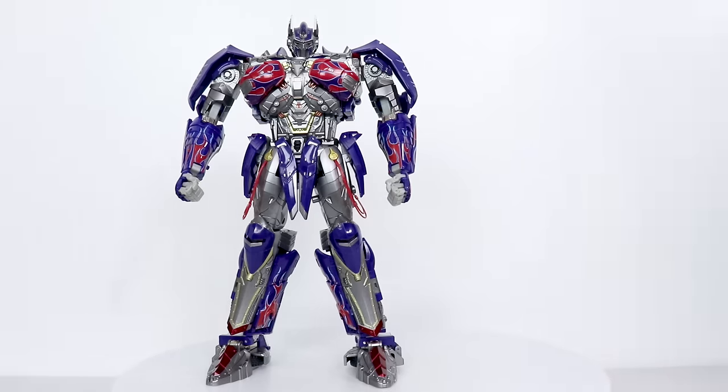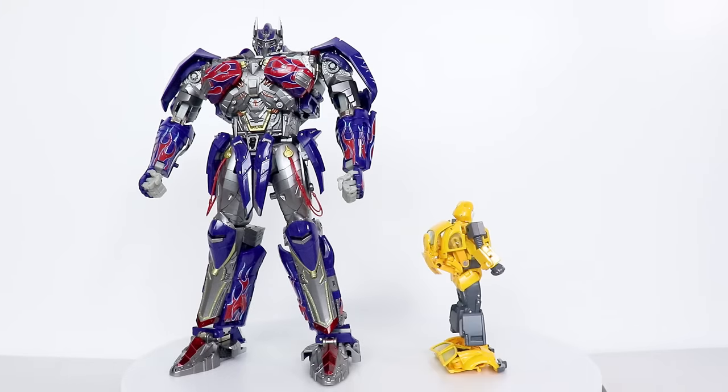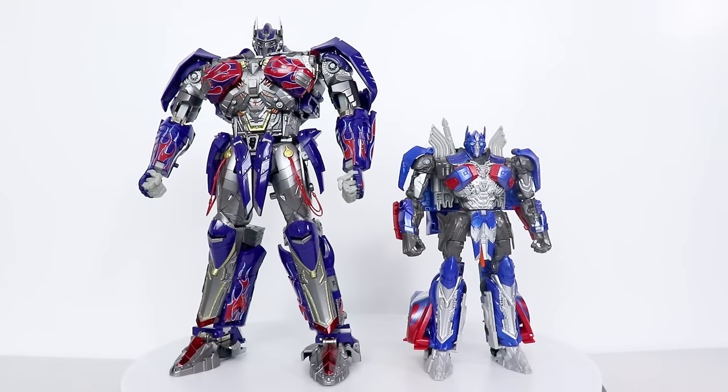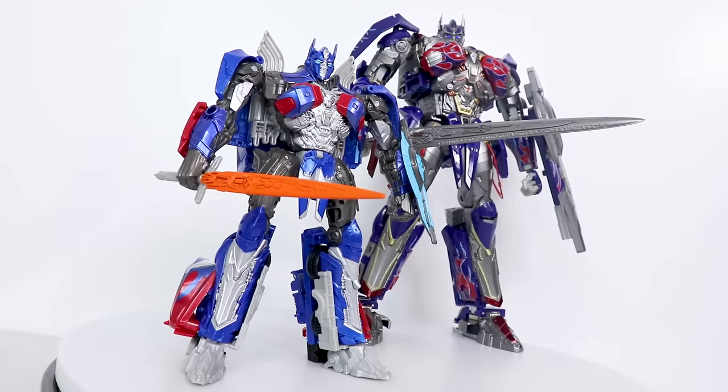And I'm also digging how big this guy is. Hey, here's Masterpiece MP44 Optimus Prime, my previous review, the Masterpiece Bumblebee 2.0, Voyager Class Last Knight Megatron, and Voyager Class Last Knight Optimus Prime. This is not a fair comparison. Voyager Class Optimus Prime is not even a challenger to Challenger.